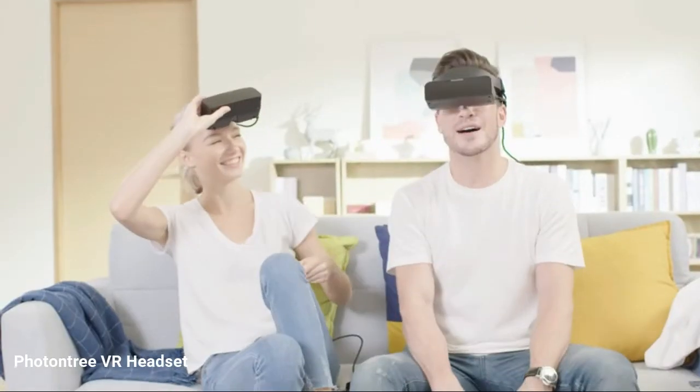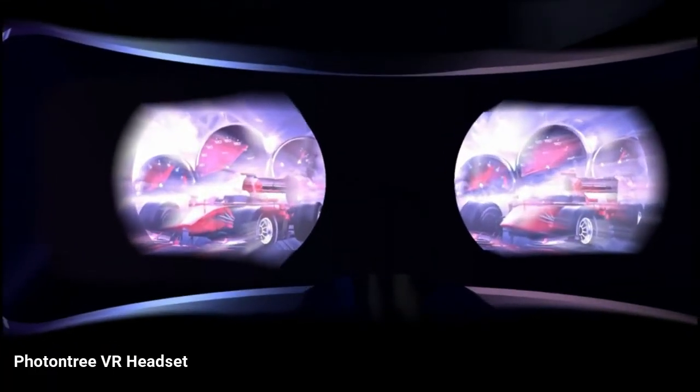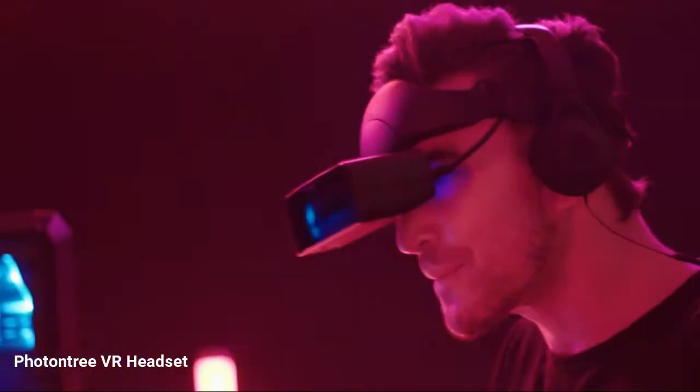Play games with friends. You can wear glasses to watch directly. Compatible stream. You can free control keyboard and second hearing angle. Photon-Tree 310.